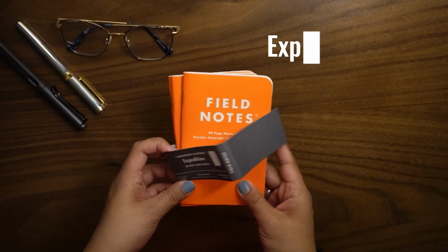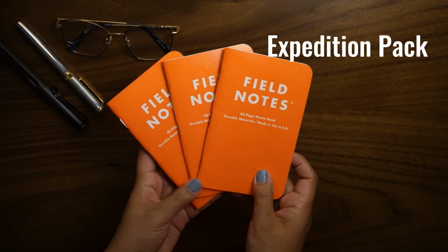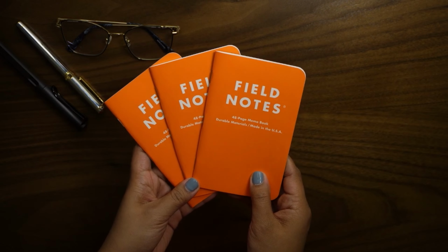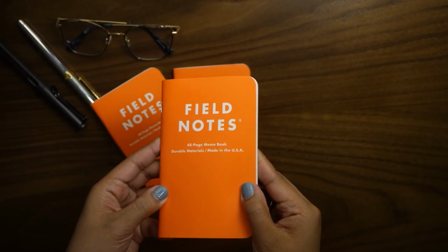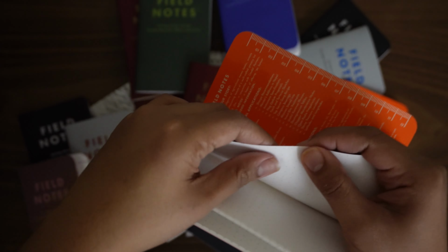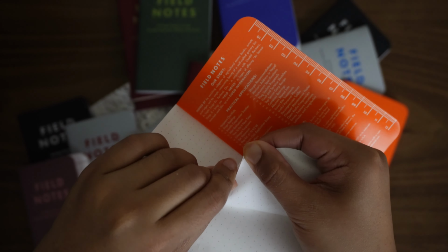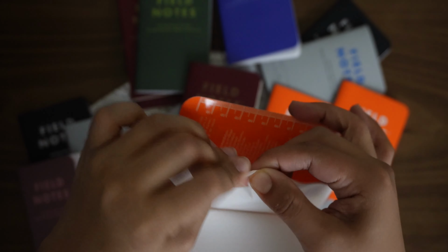So let's get started. Let's start with the Expedition Pack. This one is amazing because it's not just stylish, it's also built to last. The cover is waterproof and tear-proof, making it perfect for outdoor adventures or harsh conditions. Plus, it features a dotted line format, which is great for bullet journaling or sketching.